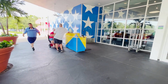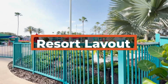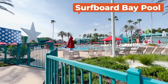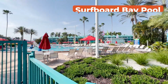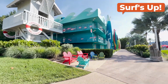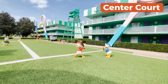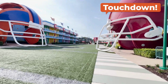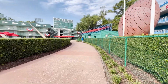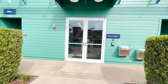Just outside the front entrance of All-Star Sports, you can access bell services for your luggage or for deliveries. Just behind the main building here is one of two main pools called the Surfboard Bay Pool. You'll notice as you look around the resort, the buildings are themed after several different sports. There is Surf's Up, Hoops Hotel, Center Court, Touchdown, and Home Run Hotel. Home Run Hotel, buildings 8 and 9, is home to the second pool located here. Both of the main pools have laundry facilities if you need them during your trip.